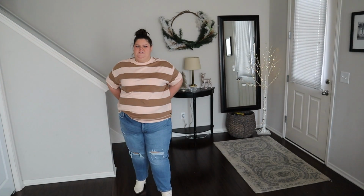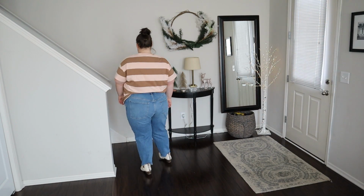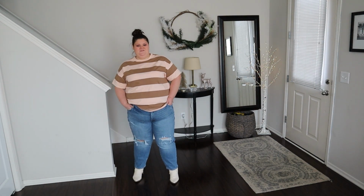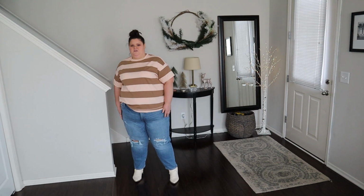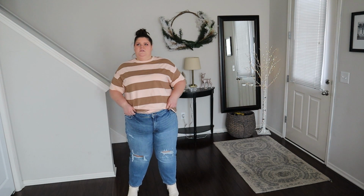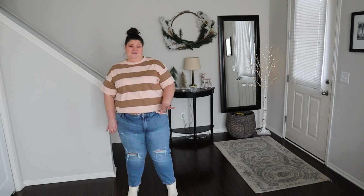And then for the jeans, these are the high waist OG straight leg jeans. I'm wearing a size 24W in the color light wash, and they're cotton, recycled cotton and spandex fabric. So a little bit of stretch here, not too much. It's definitely comfort stretch. They are a high rise, a little bit, not as high as some of the other ones that I've tried on. The previous style was definitely a higher rise, it felt like.